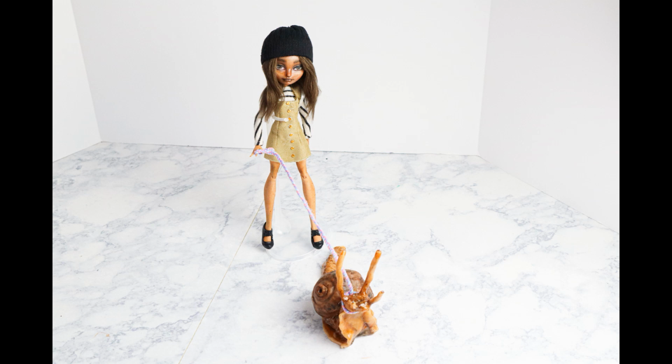So what do you think of Gail and Gilda the giant snail? I really hope that you love them as much as I do, and that Gilda's little face melts your heart like it does mine. Let me know in the comments.